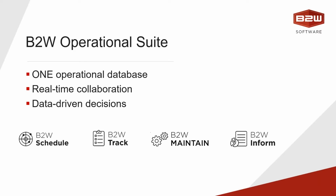And then finally, B2W Inform, our data collection and analysis tool, essentially taking any paper process you may have in the field currently, transferring that into an electronic format, deploying that to the field so that they could submit as part of their roles and responsibility as required as well.